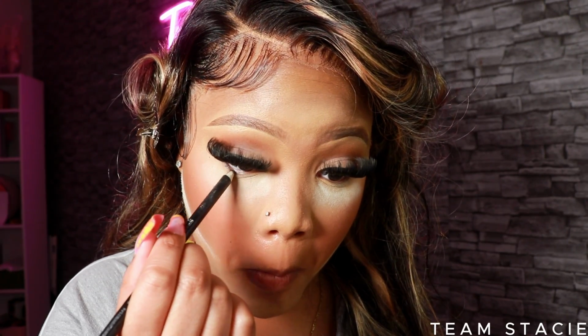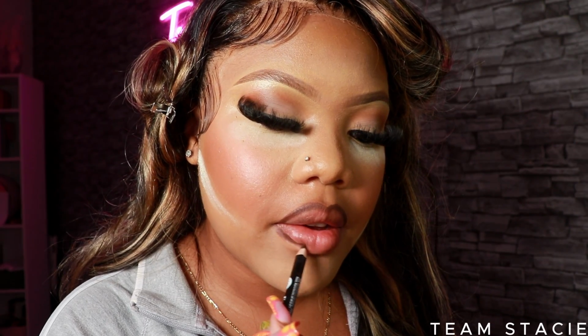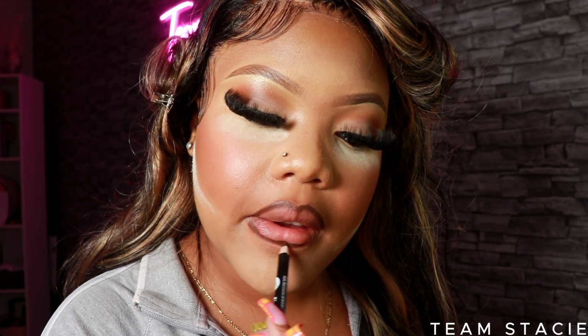So here I'm just going to take a black eyeliner and put that on my waterline, just to tie the look in. Do not skip this step. Then I'm going to take my Nyx deep brown lip pencil, and I'm just going to outline my lips.